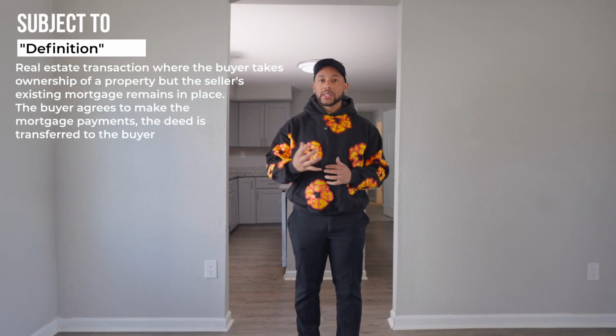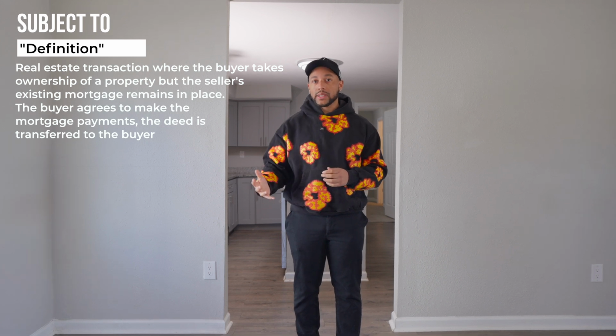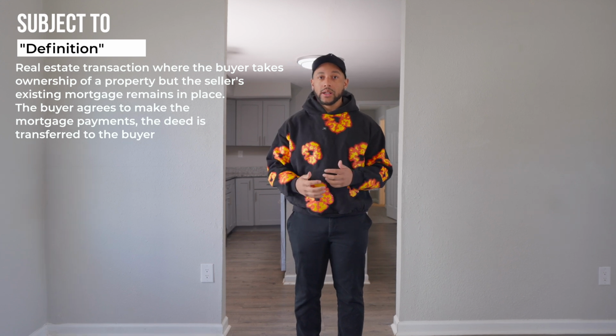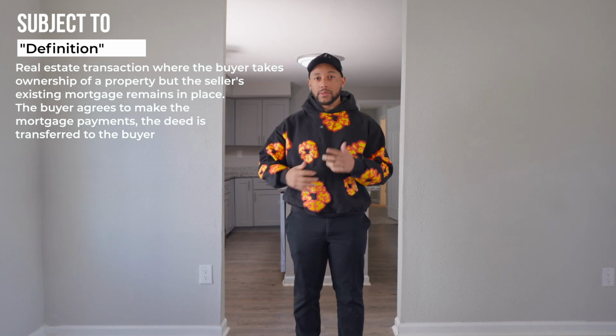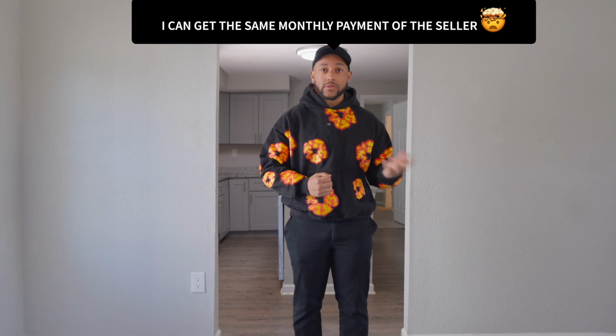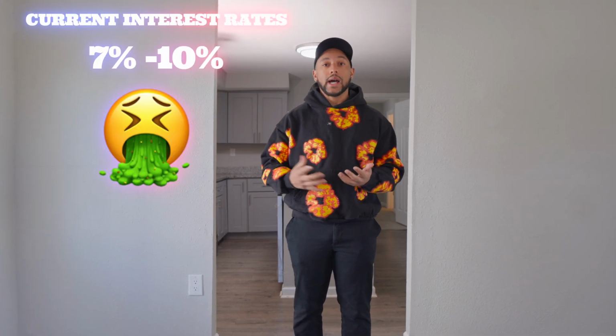With subject to, I'm basically assuming the seller's terms, especially when we had a time like COVID, 2020, 2021, around there, when interest rates were super low. They were around 2%, 3%, 4%. Because the rates were so low, their monthly payments were also significantly lower. And because I'm assuming their terms, I get that same exact monthly payment that the seller had when they purchased, with 2%, 3%, 4% rates, even though our typical rate right now is around 7% or even higher. So it's just a win-win doing things this way. I save money both in the short term and in the long term.